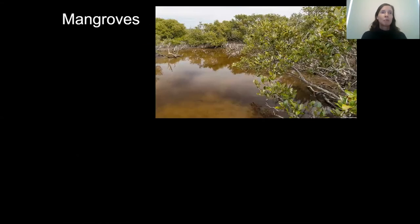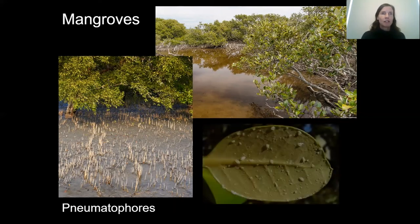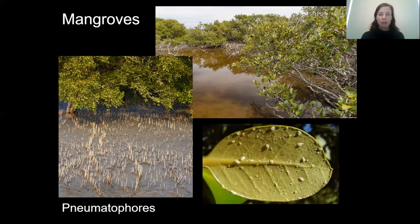So the first one I'm going to talk about are mangroves. Mangrove trees grow in the gulfs and are especially adapted to survive these muddy tidal areas. So they're regularly inundated with seawater, live with their roots in the seawater, and they've adapted by evolving these specialized roots that stick up from the waterlogged mud like snorkels. They're called pneumatophores, and they help the tree to get enough oxygen through their roots as they grow. Many species of mangroves have evolved to filter the salt out as it enters their roots, and others have evolved to excrete salt through glands in their leaves.